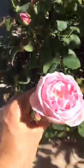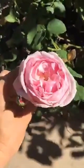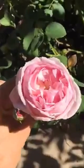The next rose that I want to show you is Pretty Jessica. This is a David Austin rose. And what's actually very nice about this rose is that it stays small. Again, I step back a little bit to show you the bush. So it is a small rose.